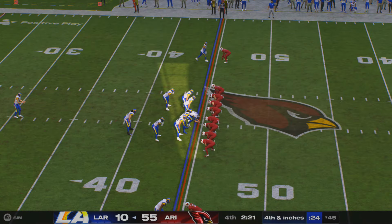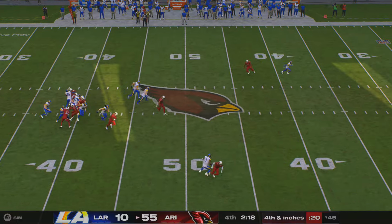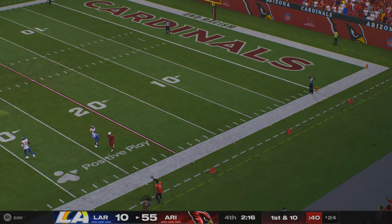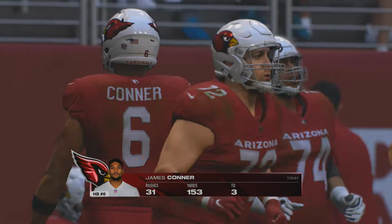Here comes the Rams punter now, as they're forced to kick for the 6th time today. He'll get off a fairly short kick here as this is toward the sideline. And this punt will go out of bounds. I think it'll be inside the 25, and it will. Right at the 24-yard line is where they'll spot it.